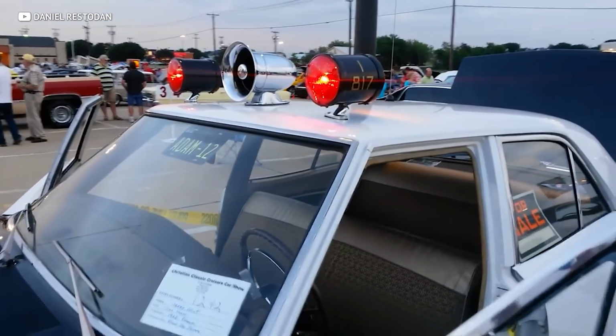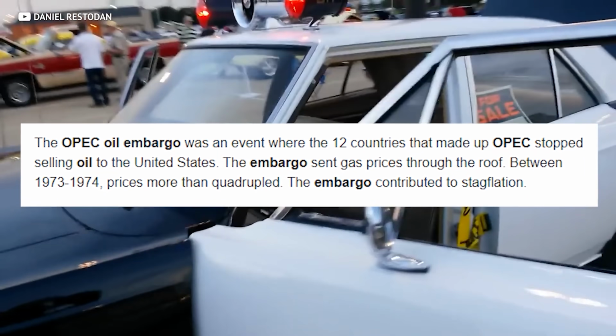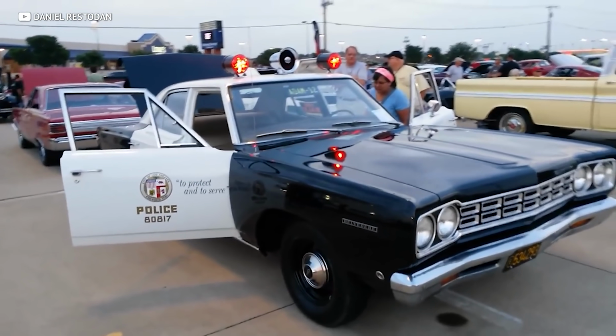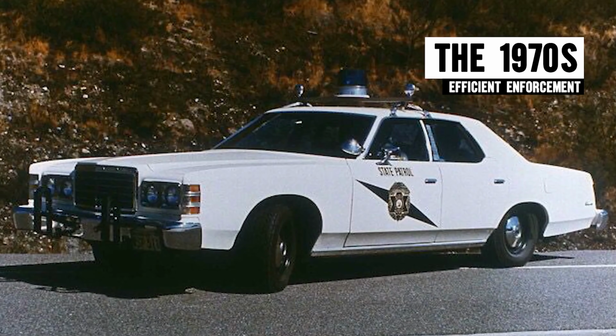And these Plymouth powerhouses were great until the OPEC oil crisis, which absolutely changed everything. The police weren't enthralled with massive power from a honkin' V8. They wanted something smaller and more efficient. So police decided to move away from Chrysler and Plymouth cruisers and instead into smaller Chevy Caprice and Ford LTD models.